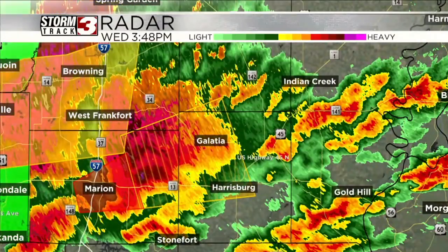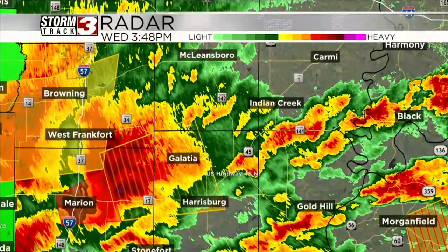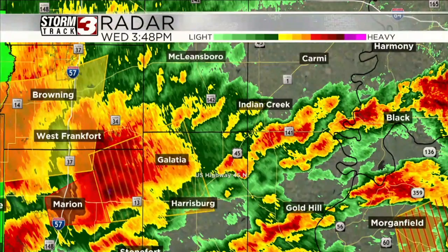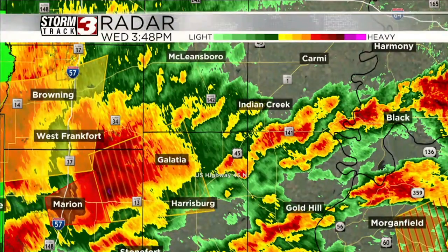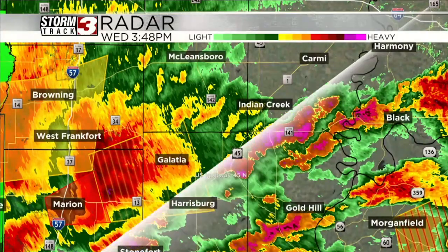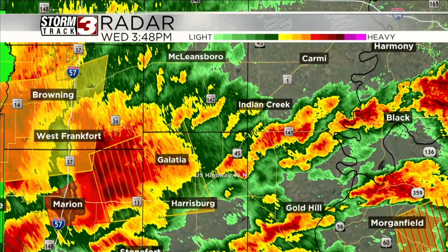But if I were in Harrisburg, I would consider also, again, heading to my safe place. This storm, obviously capable of producing a tornado, because it did, as it made its way through Williamson County. It's substantially weaker than it was when it made its way through Williamson County. But with that said, still not safe to be out in this.